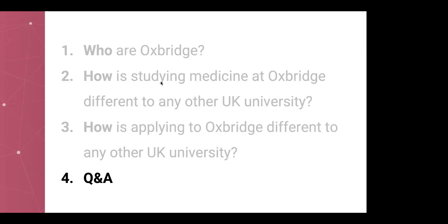Grades across the uni, is that the minimum cutoff for average grades? That is the minimum cutoff. You need to get AAA. That's what they offer. And if you get less than, then it's less likely that you're going to get that place. No problem.